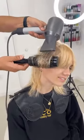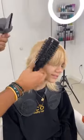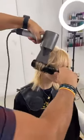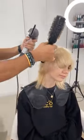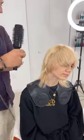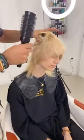I'm not going to take small sections and spend half an hour blow drying. I don't want it overly perfect. I want it almost a little bit natural, but I do want to smoothen it out so we can see the shape that we have here. So, we can take a section from the back, focus on the bottom first, but big sections.